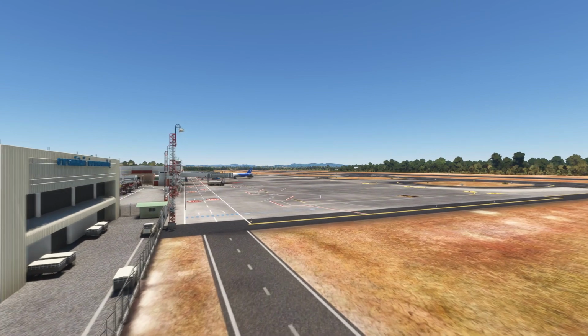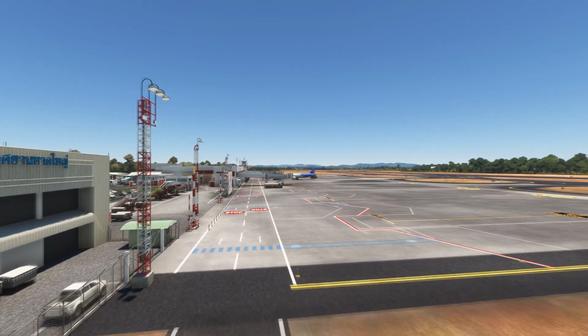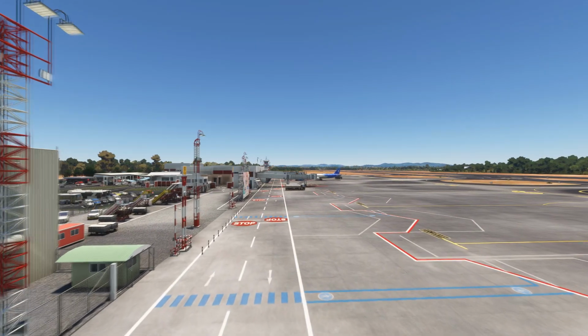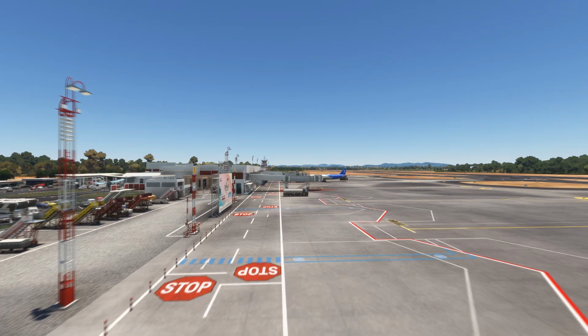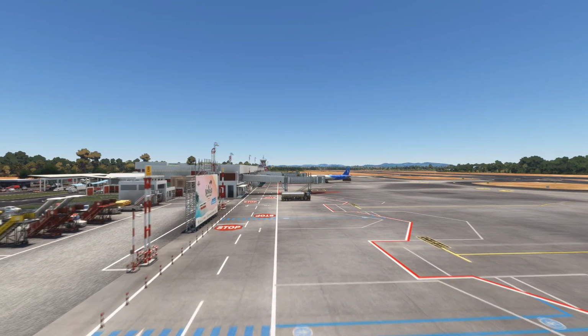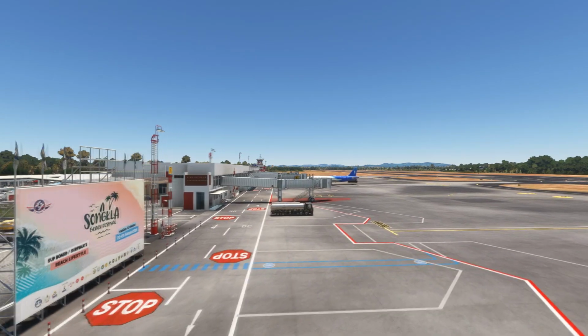So a close-up look at the ramp now, and you can see the airside road, all the markings, everything is really clear. Lots of clutter, all specific to the airport as well. I mean, this looks nice, it really does.